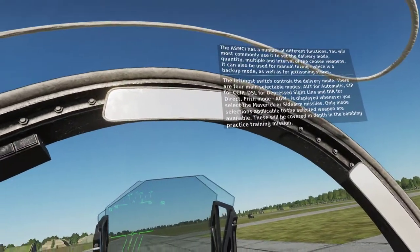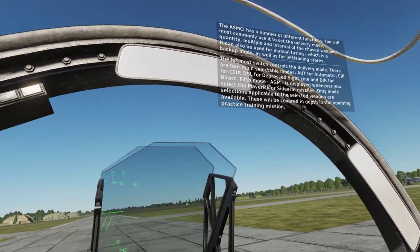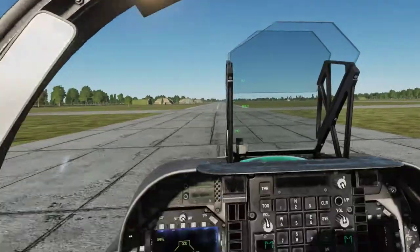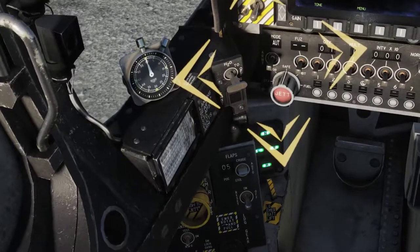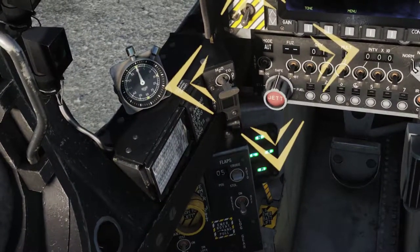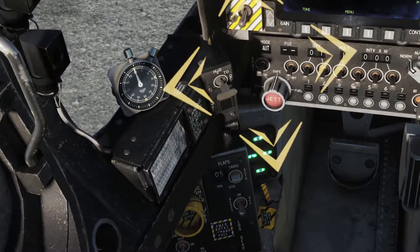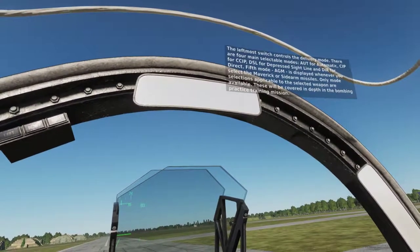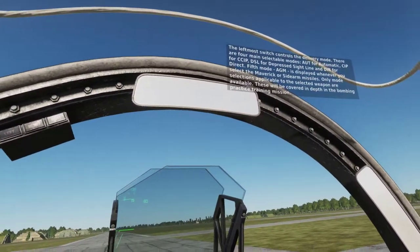The leftmost switch controls the delivery mode. There are 4 main selectable modes. AUT for automatic, CIP for CCIP, DSL for depressed sightline, and DIR for direct. Fifth mode, AGM, is displayed whenever you select the Maverick or Sidearm missiles. Only mode selections applicable to the selected weapon are available. These will be covered in depth in the bombing practice training mission.